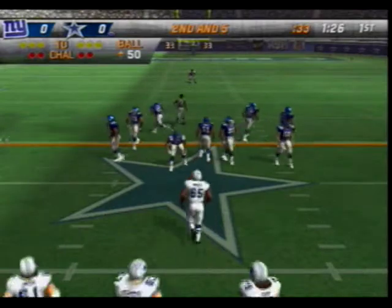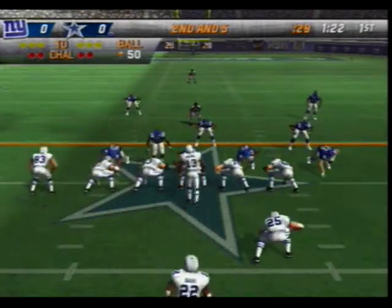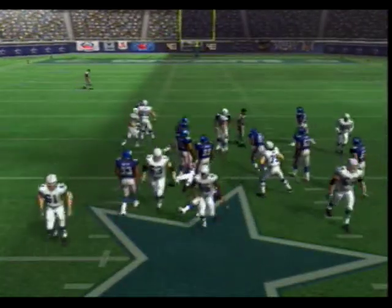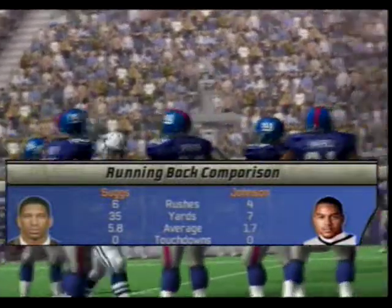Ball at midfield. Ball on the 50-yard line. We like a pack of wolves. Let's go. Be fierce. New York lines up in a 4-3. Hand it off. Thurman is there for the tackle. So let's take a look at how this back compares to the opposition.